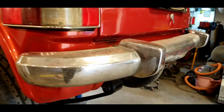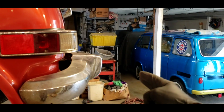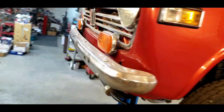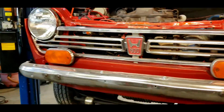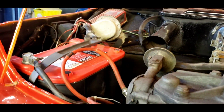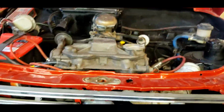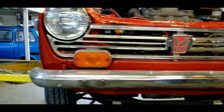Also did a special tuck on the bumpers. Normally these bumpers stick way out here. Tuck those in, front and rear. Really happy with this little car, but I don't know. Do I drive it? Do I sell it? What do I do? Has an Optima battery, 1000 cold cranking amps, MSD box, runs really good. Engine could use a little extra detailing, but I don't know.